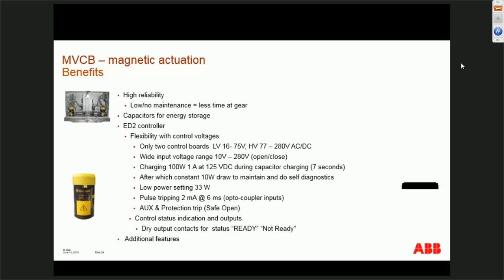The power draw on the ED2 board is such that even on a high voltage board, if the voltage drops below that 77 volts or 70 volts, it could still charge at 48 volts. It will still try to convert that voltage to the energy it needs to perform an operation. It has an undervoltage setting that causes a trip, but the board will not shut down because the voltage has dropped below a certain range until it's extremely low.